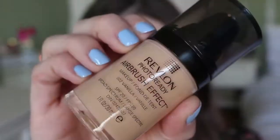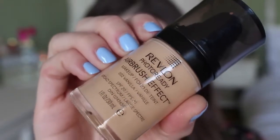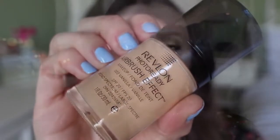Now, my last four products are from Revlon, and I have never tried any of these. I've never even heard anything about any of these, so I'm so excited to review them. The first thing I picked up was this Revlon Photo Ready Airbrush Effect. I've got to be honest, every time I've seen their products in this packaging, I thought they were the spray things. And I'm not all about that airbrush life, so I have always overlooked it.